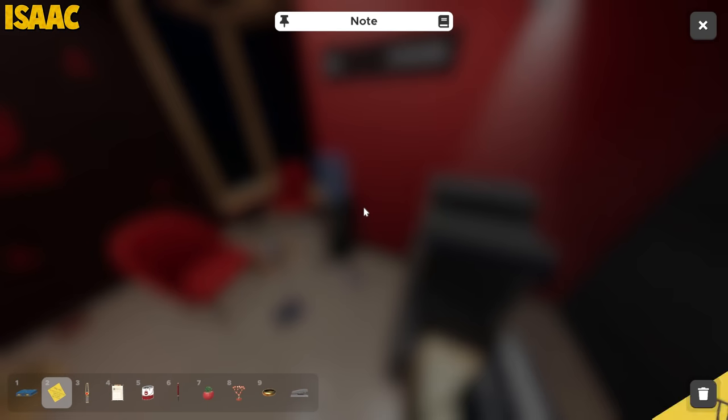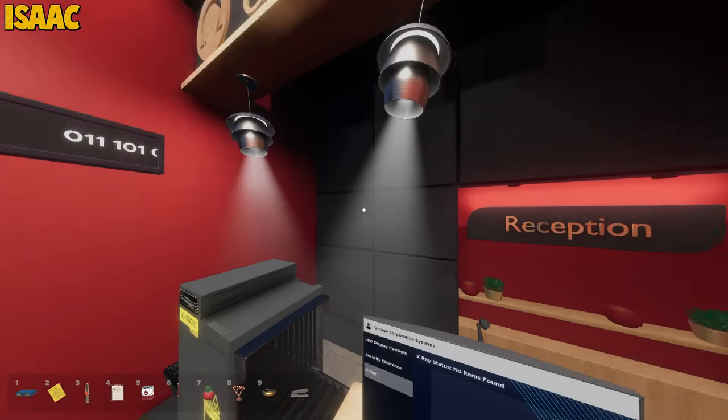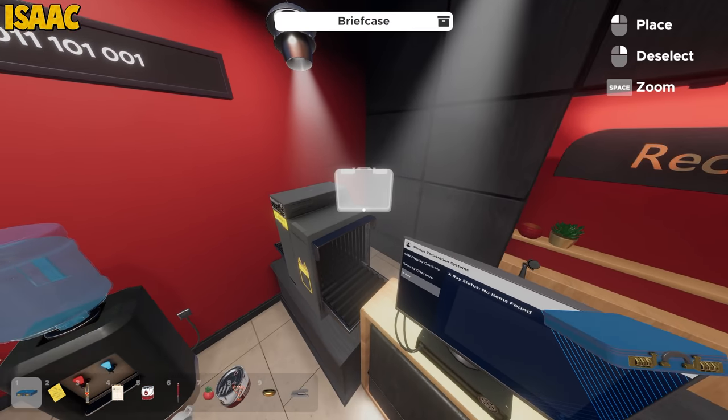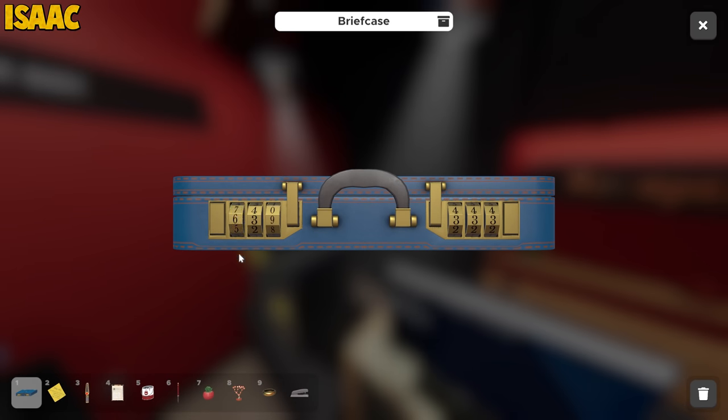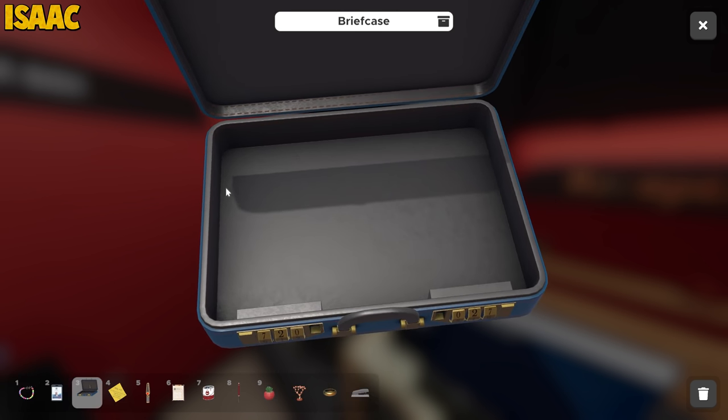Well, what did it say here? It said, the code is on the bracelet that's inside the case. Left is regular, right is reversed. So it's like 619916? Maybe? Or the other way around? Let me have a look. If that sounds right. Nice! Okay, and there's the employee ID card.